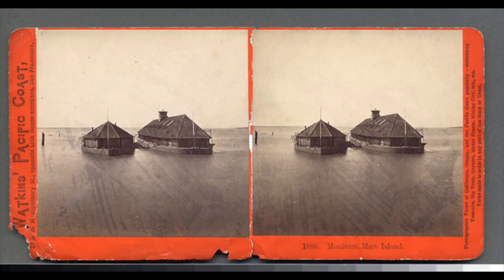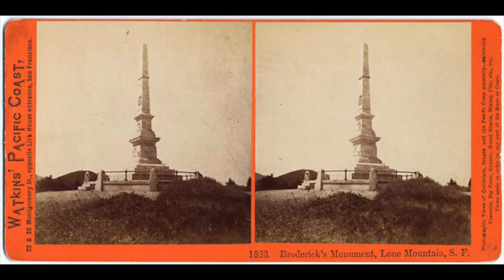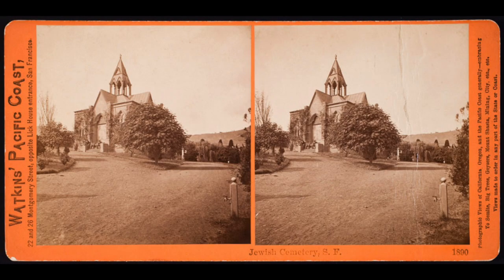That could go 20 stories deep. Who knows? Until anyone digs and takes pictures, we don't know. Like, what are these things? What are all these? Who was that? What was the original purpose of that? Did they just decide to put a memorial on Lone Mountain, San Francisco, or is that part of something else? Was that an ancient well?